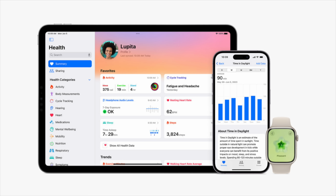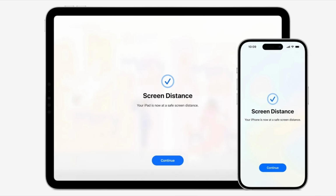Now for vision, the Health app can now track your time in daylight, and it can help manage your screen distance if you're holding your phone too close to your face. I am excited about this because I do have a 3-year-old niece who's 3 going on 20. Watching her watch YouTube videos, I kept getting so upset because she was using the phone and her iPad and holding it so close to her face, and I kept telling her to move it back. So with this, the app is actually not going to let you view your content unless you move it to a safe distance. So now, if she actually wants to watch this content, she's gonna have to listen to it and move it further back.